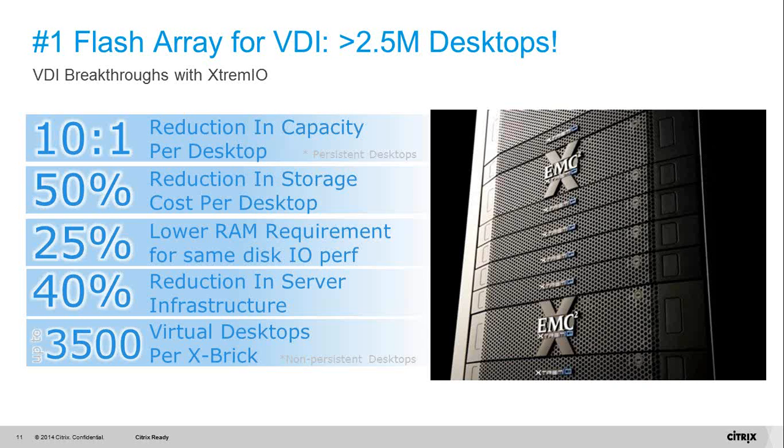A single X-Brick, which is the basic building block of an XtremIO cluster with 2 storage controllers and a disk array enclosure, typically called DAE, that can have up to 25 SSDs, can host up to 2,500 persistent or static desktops and up to 3,500 non-persistent or dynamic desktops.